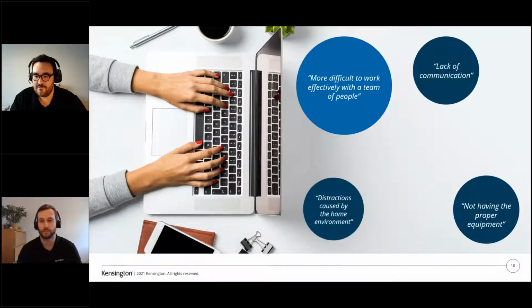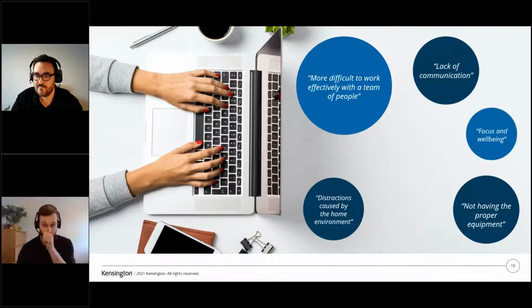And then there were the opposite side to what I said earlier. There were lots of distractions caused by the home environment. I'm sure we've all been on a video call or a meeting where somebody's cat walks past the camera, or there's been a knock at the door from a delivery driver, or children coming in the background, etc. So working from home does come with its distractions as well.